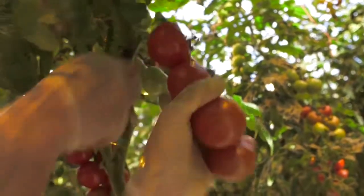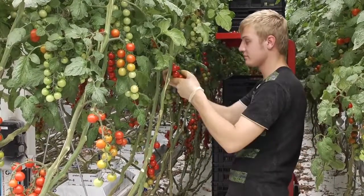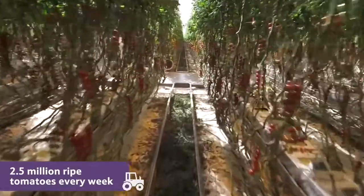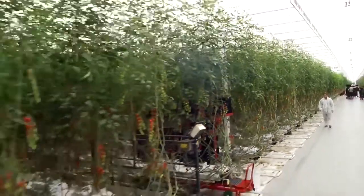All the tomatoes need to be harvested by hand because they're delicate and bruise easily. The pickers move along the vines with trolleys, picking the tomatoes and placing them into crates. A glasshouse this large can produce 2.5 million ripe tomatoes every week. That's nearly 1 tomato each for every person living in the whole of Manchester.